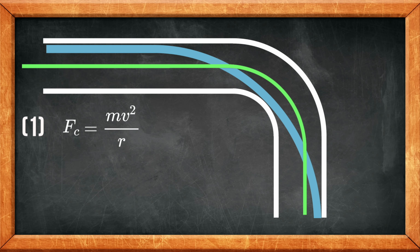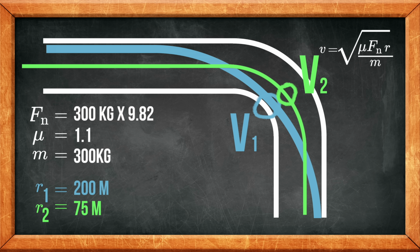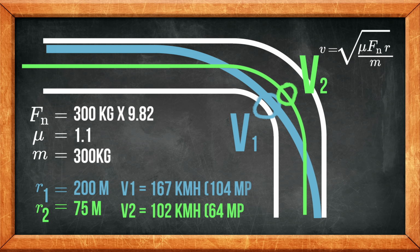The centripetal acceleration a motorcycle experiences in a corner follows the equation for circular motion. The friction force the tires experience follows the dry friction equation. When we combine these two equations and calculate the maximum velocity given the motorcycle's mass, the coefficient of friction between the tires and the tarmac, and the radius of the corner, more speed can be carried through larger radius corners. This is the reasoning behind the racing line, but there are some things missing here.